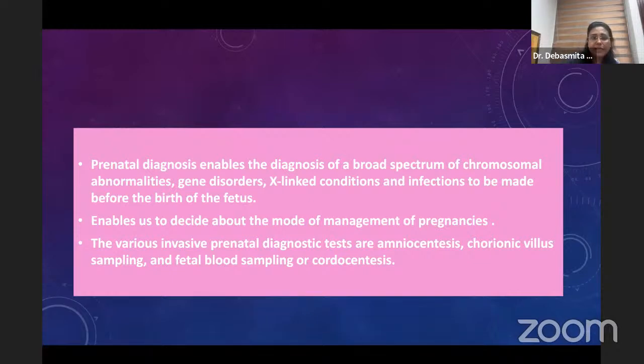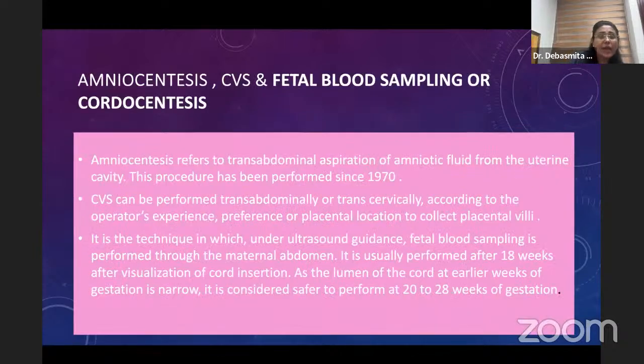It enables us to decide about the mode of management of pregnancies. The various invasive prenatal diagnostic tests are amniocentesis, chorionic villi biopsy, cord blood sampling, and so on. The learned doctors who are sitting here already know all about it, so I'm just giving you a small introduction. Amniocentesis refers to the transabdominal aspiration of amniotic fluid from the uterine cavity.